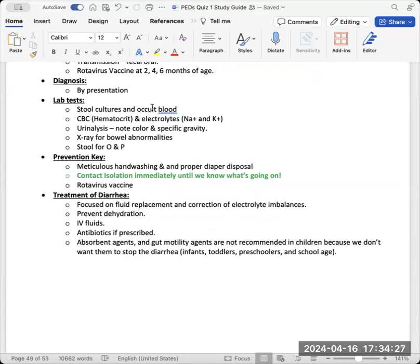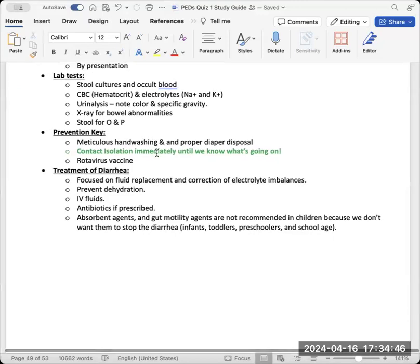Lab tests, we want to do stool and cultures because they could have blood in the stool, because we said gastroenteritis. Hematocrit, electrolytes, especially because we're looking for potentially dehydration. Urinalysis, looking for potential dehydration, especially if we see an increase in urine-specific gravity. An X-ray for bowel abnormalities. And we want a stool.